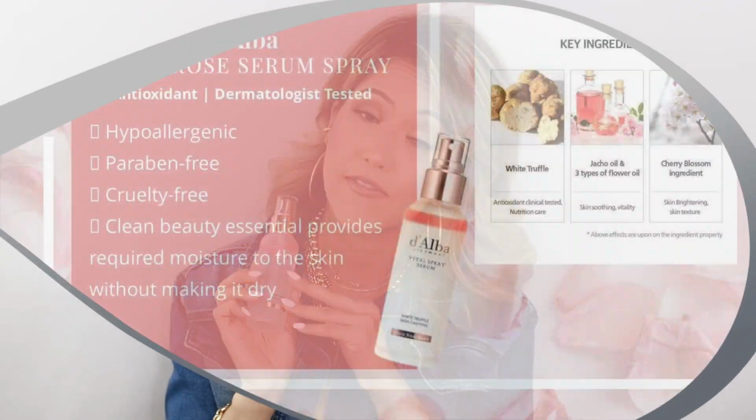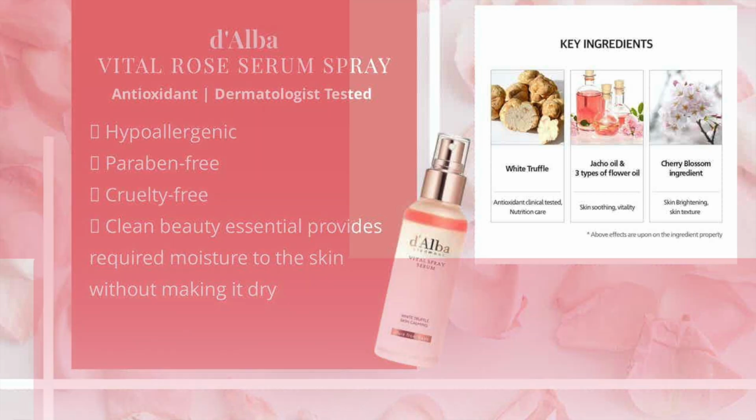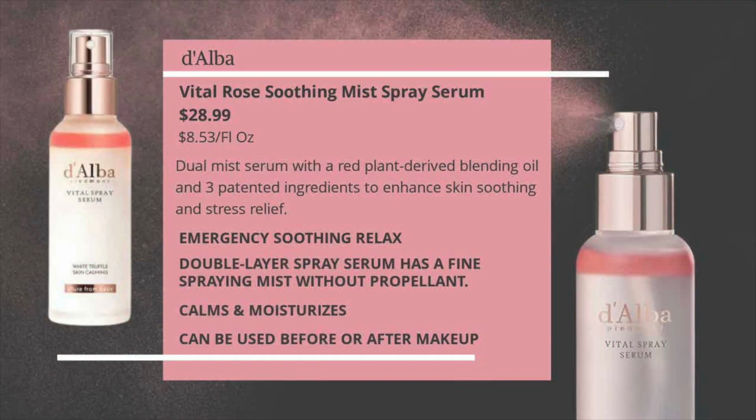But I do want to talk about the Vital Spray Serum, and this is infused with rose extracts, and this is the one I use as actual skincare. So we'll go into the details of that. D'Alba Vital Rose Smoothing Mist Spray Serum is infused with rose water and cherry blossom antioxidants. It's paraben-free, dermatologist tested, and cruelty-free. It has 3.4 fluid ounces in it. It runs $28.99, so you're looking at $8.53 per fluid ounce.